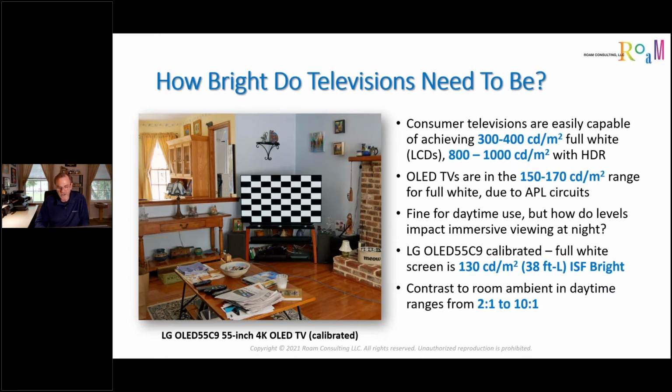How do those levels impact immersive viewing at night? Well, this LG OLED, a 55C9, is calibrated. I ran some tests over a year ago with Portrait Displays. They have a very unique system where you do this over an internet connection. And basically, they have access to the lookup tables within the LG OLEDs. LG gives them access. So you connect to the television through an internet connection.